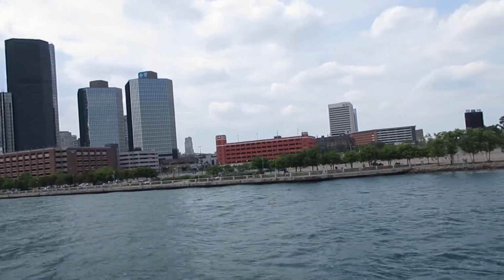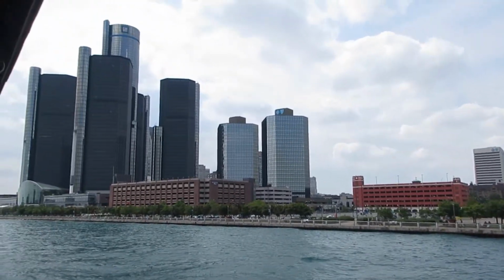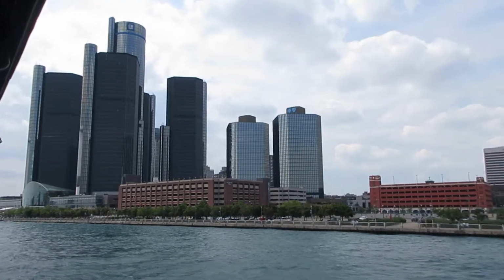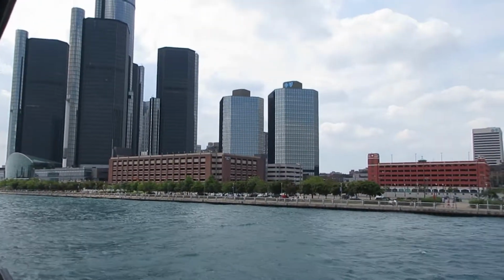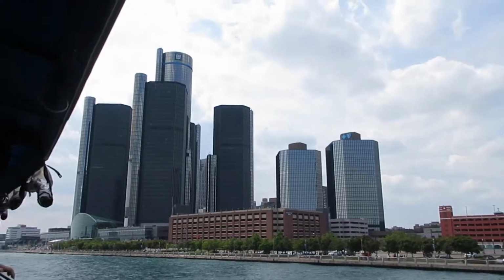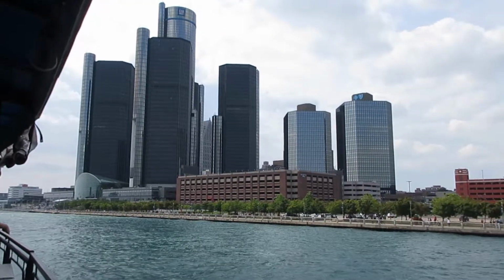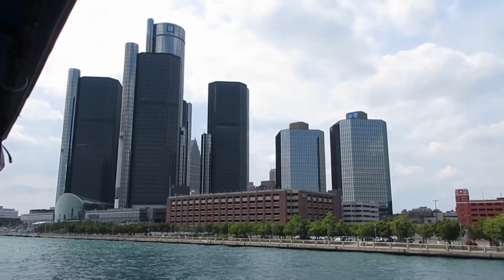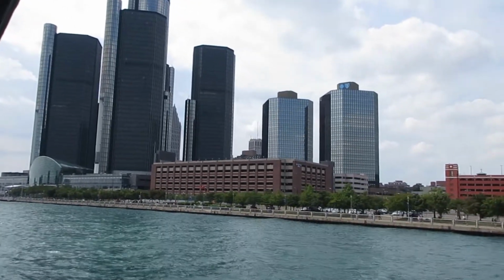And now we are approaching the big one, the Renaissance Center, conceived by Henry Ford II and financed primarily by the Ford Motor Company. Construction started on the Renaissance Center in 1973 and was completed in 1977, with 5 towers followed later by 2 smaller towers. Construction on the building was commissioned by former Mayor Coleman Young, and in its first year, it generated over $1 billion in economic growth for downtown Detroit.